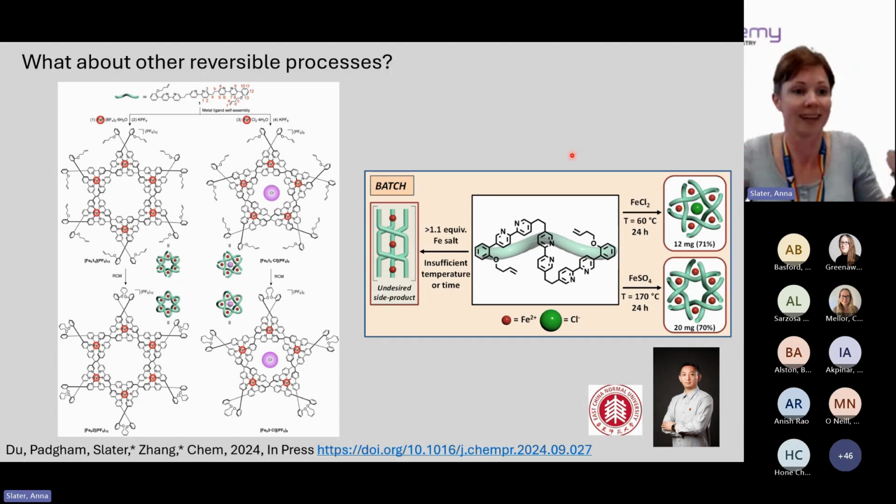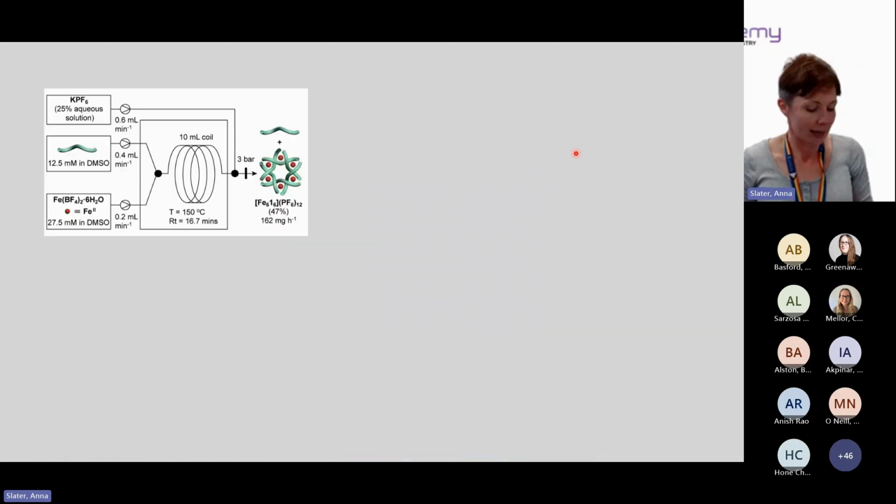So me and Liang met at a mass meeting and discussed trying this in flow. So Alex Pajim led on this in our group, and this is the flow reactor that he ended up with. So here we've got a ligand here and our iron here, and this was accepted. It was published in Chem on Monday.